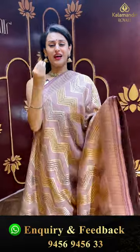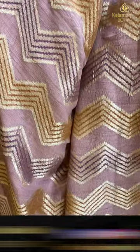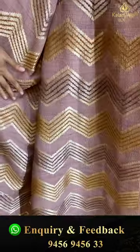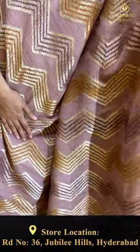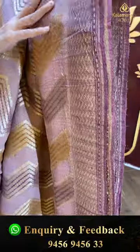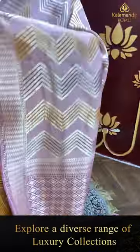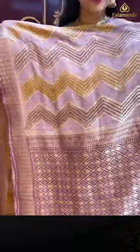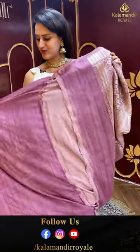Wow, in the color lavender, beautiful lavender, very nice. So body motto manki zigzag brocade aithe vachestundandi all over the body, very nice kada, with both, you know, amazing copper and silver zari. And the border has got amazing brocade border which is in silver zari. And here comes the pallu, we have an amazing floral brocade pallu which is also in silver zari. And the blouse, super cute self blouse.